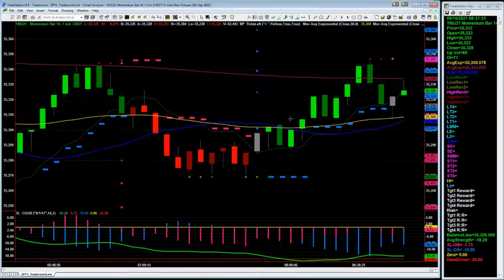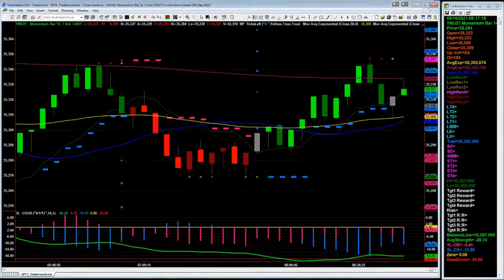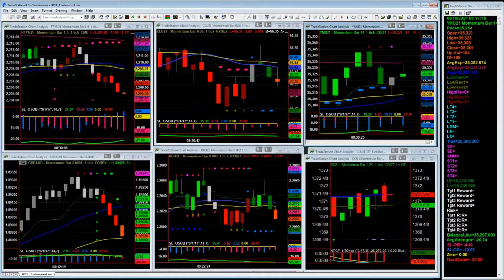Jumping over to the YM. The YM kind of ran out of the chute here prior to the start time, hitting a target. So we're still waiting now for the first trade of the morning on the YM.